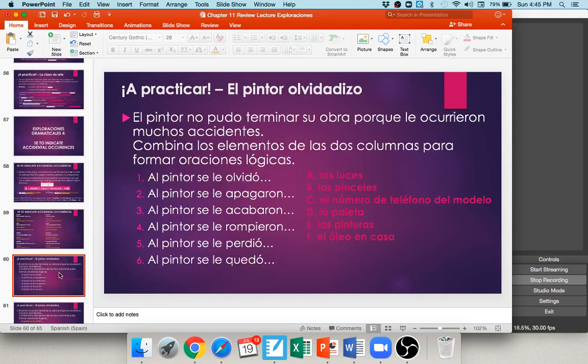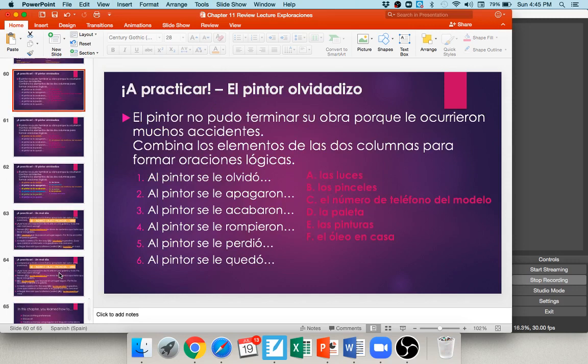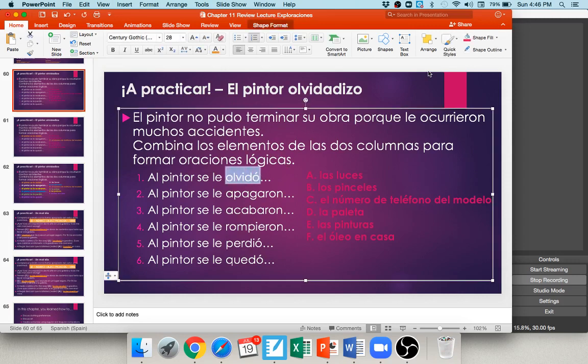I want to give you a chance to practice some of these. This is actually an activity from your text. And you can see we're talking about el pintor olvidadizo, the very forgetful painter. And he's forgotten everything. In number one, it says al pintor se le olvidó. Notice all of these have se le because the le is referring back to the pintor. He, our indirect object pronoun, refers with the person. And olvidó, he forgot, but we know he forgot something that's singular because this has been conjugated in the third person singular form. So all these that have s's, luces, pinceles, pinturas, can't be any of those.